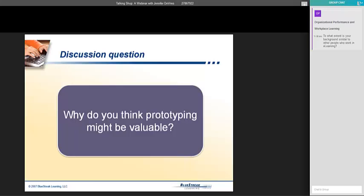Oh, good question. Okay, so I see: to what extent is your background similar to other people who work in e-learning? I think I'm unique. Some people come in to e-learning through the instructional design area, and some people come in through media. I'm very involved with the eLearning Guild, and I find that there are generally two tracks where people get into e-learning. One is through media, and the other one's through instruction. My background is kind of similar to the people in instruction who came out of instructional design.